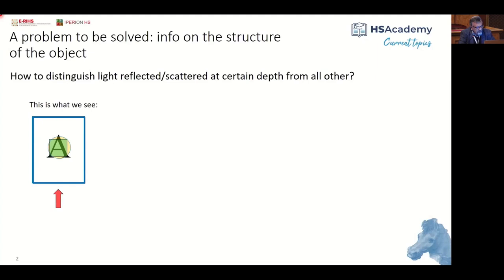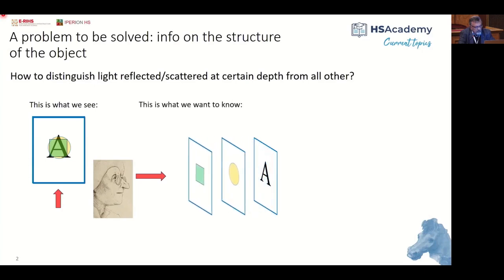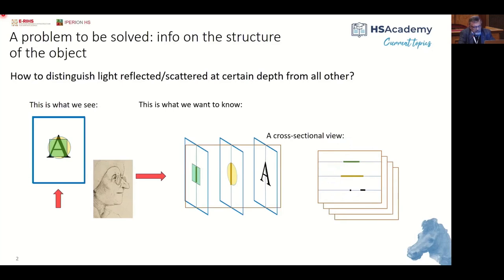And let me just explain with a simple example. This is what we usually see, just to focus our discussion further on something practical. Let's say this is a painting, but it could also be anything else. So we can see it from the front like this. And now what we really want to know is the structure. So what is the order and structure of the layers of this object? And what we would like to do is a virtual cross-section, which could then be analyzed as a separate image or combined into a set of such cross sections to get more information about the internal structure of the object. And one of the tools which can answer this is indeed optical coherence tomography.